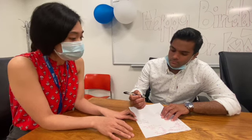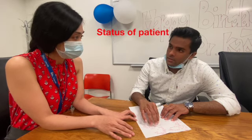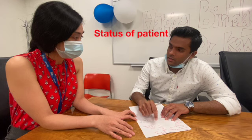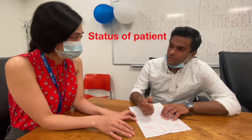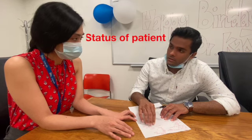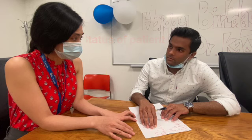Okay, but how is the patient doing now? Is there any active chest pain? Right. So currently he is on room air. He's saturating 97%. His blood pressure is 130/90, and his heart rate is 75. Currently, he is not complaining of any active chest pain. His vitals are stable. Okay.